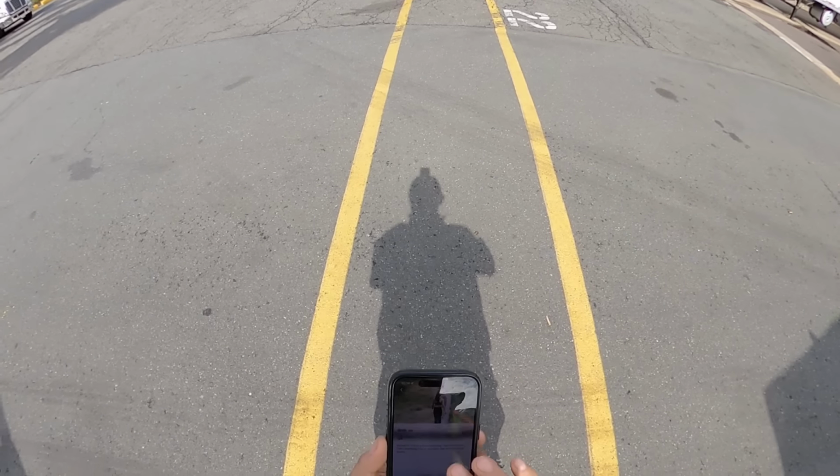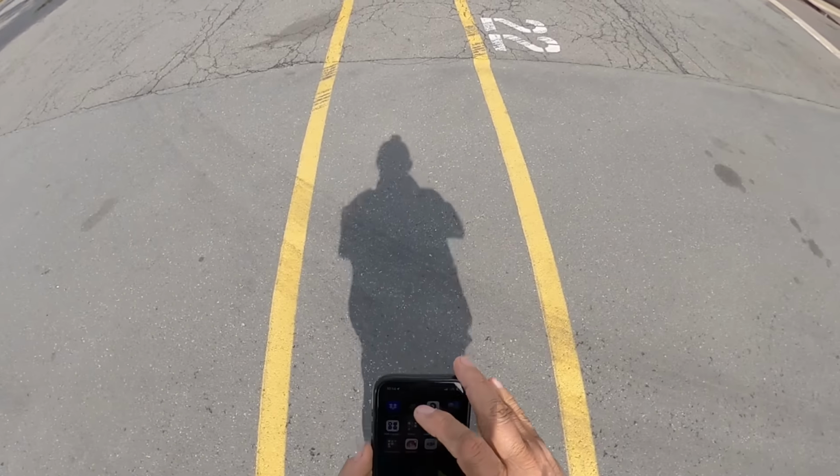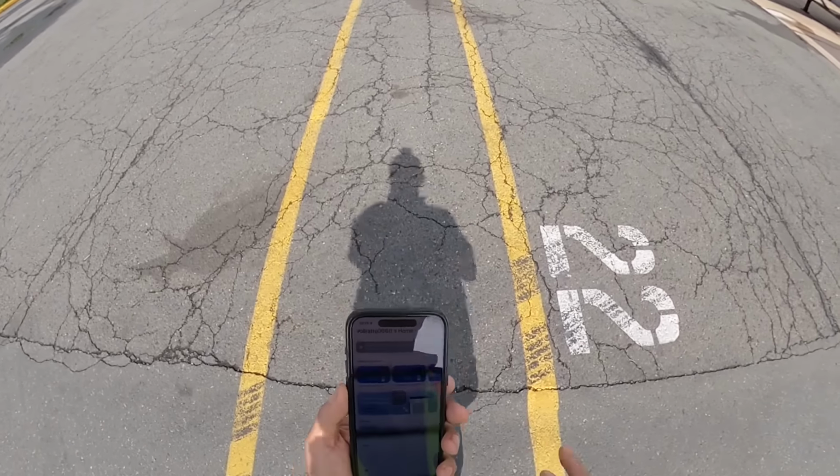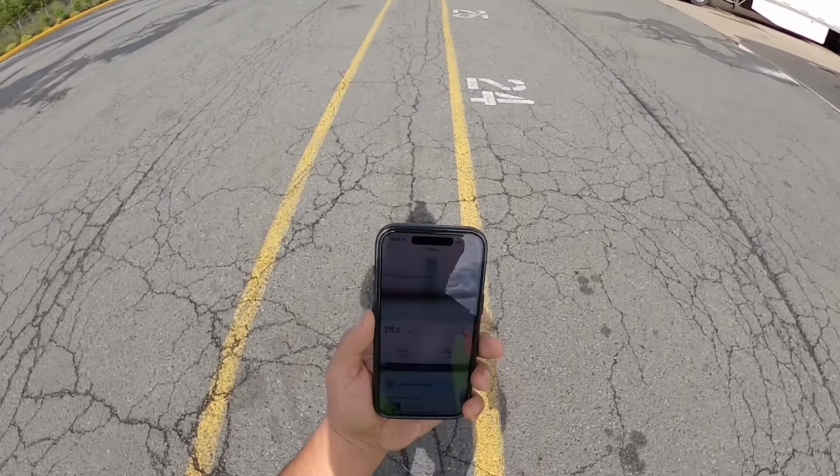I weighed myself today. My weight today is 215.